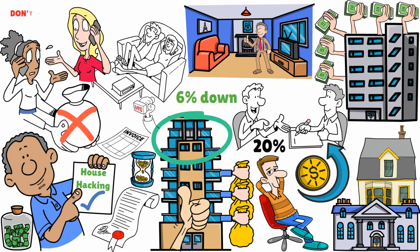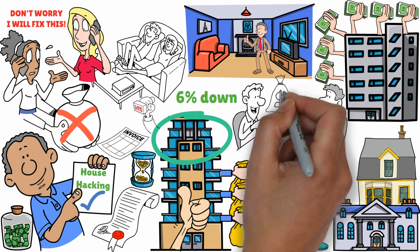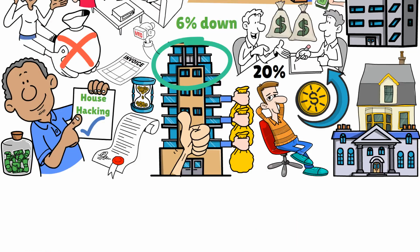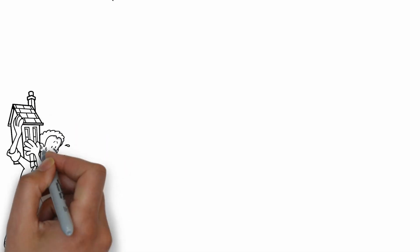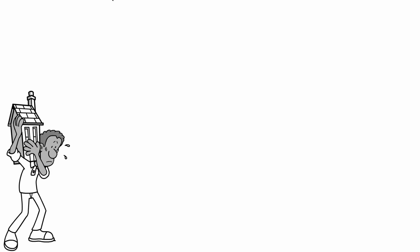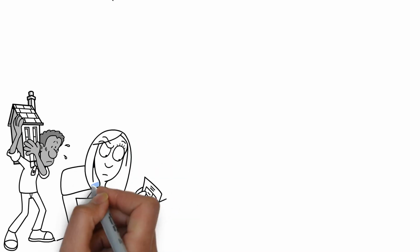The big thing is to understand the numbers. You should know what you can charge for rent and what it'll cost to keep the place nice and clean. Not every rental unit will make you money. In fact, many of them up for sale are not good buys. That's why it's really important to know what you'll earn and what you'll spend.